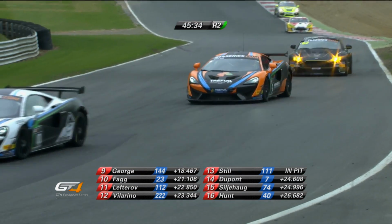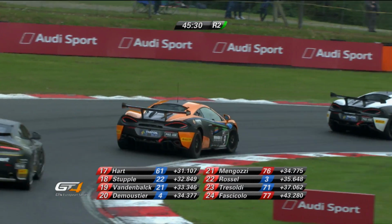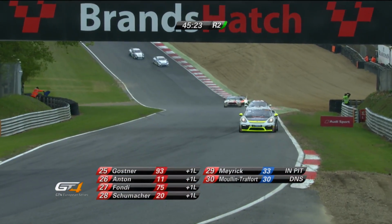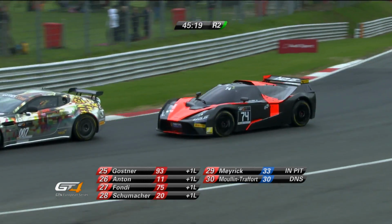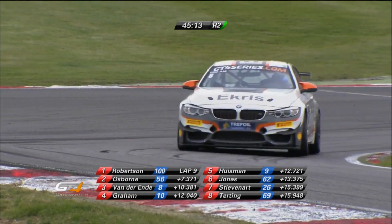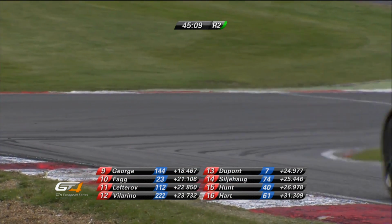So Ricardo van der Ende, just saw him going out of shot in his BMW. He is in third place. Joe Osborne is second in the Tolman Motorsport McLaren 570S, but leading by over 7 seconds is that man Charlie Robertson, the number 100 Ginetta, looking very tidy indeed. Very, very tidy. Back down the middle of the order, Street Art Racing, the 007 Aston Martin. Started by Denis Dupont. He'll hand over to Jerome Demey.